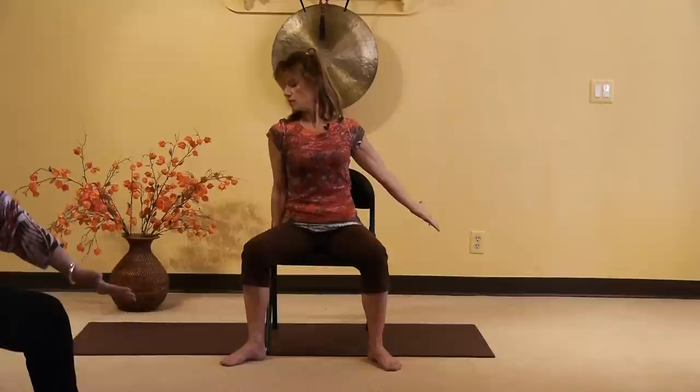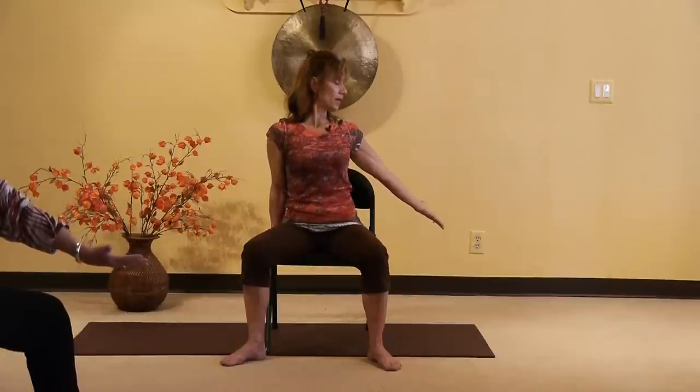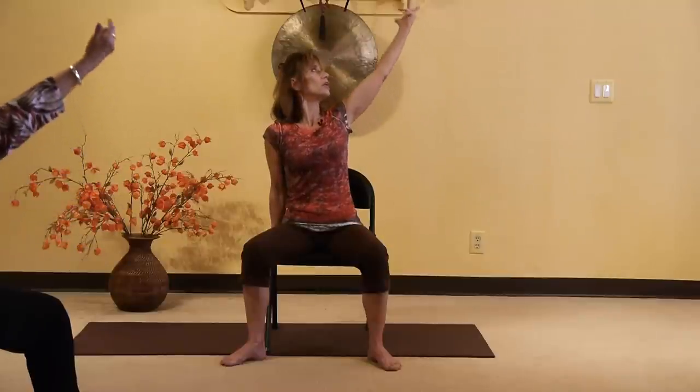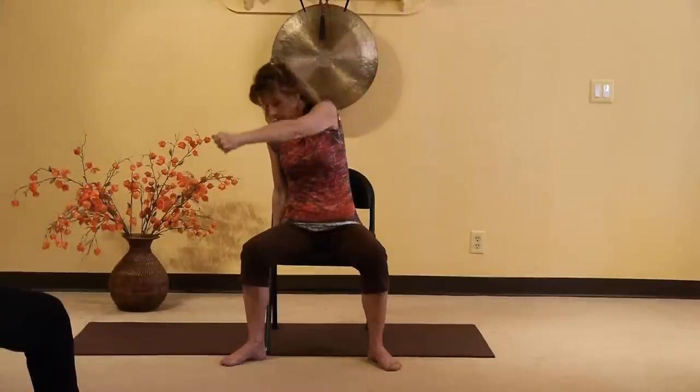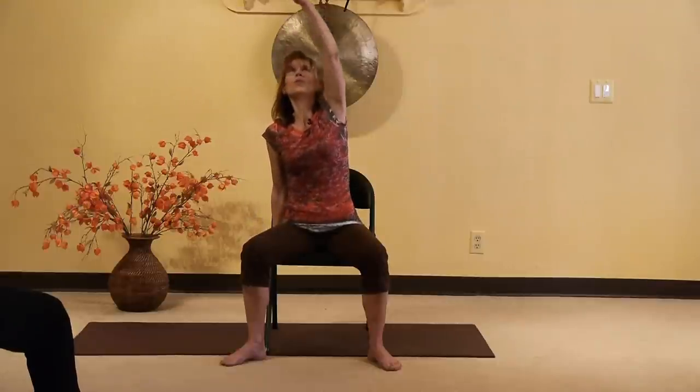Nod twice. Down and up. Down and up. Looking back at the hand, we're going back in. Four, three, two, one. All the way down and tuck the chin. And last time, one, two, three, four.